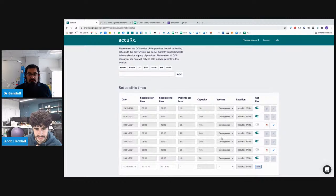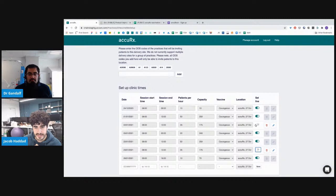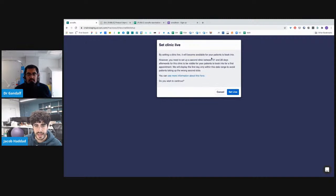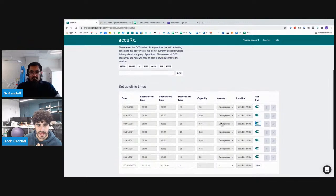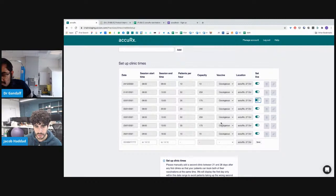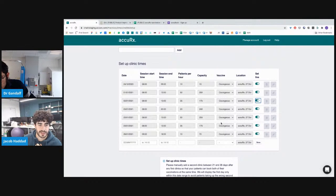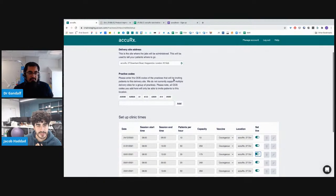And you can see there were some other sessions set up before as well. So I need to just make those live, which means patients can book in. And there's a note just asking me to make sure that I've got a second clinic in between 21 and 28 days later. And those sessions are now live. So as a delivery site, that's all I need to do to set things up. I don't need to go and create individual slots or anything like that. I can just set the start and end time and the capacity for people to book in, and obviously invite the other practices. So that's the setup.